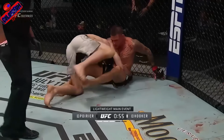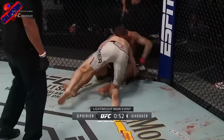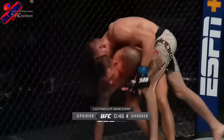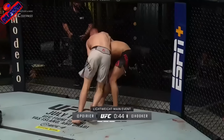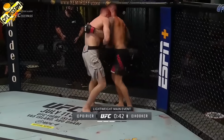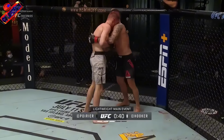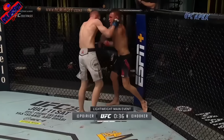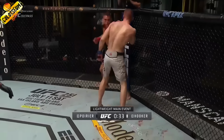And now he's trying to get back to his feet. He's trying to wall walk. He's trying to look for the neck again. He's digging for it. That might give him some space to stand up. He's going to get up. He's going to watch his back. Nice job by Poirier to use that to stand up. Well-timed knee there by Hooker on the way up. Short shot lands for Dustin. And that's what you always talked about, using a submission attempt to get to your feet. Bisping. Oh, those landed hard.